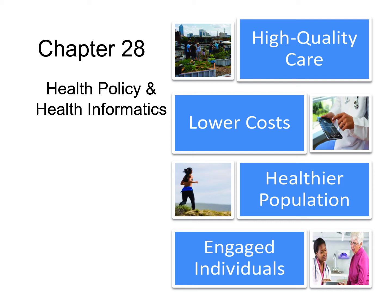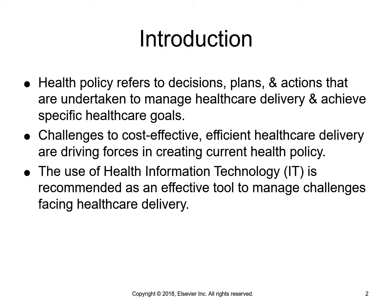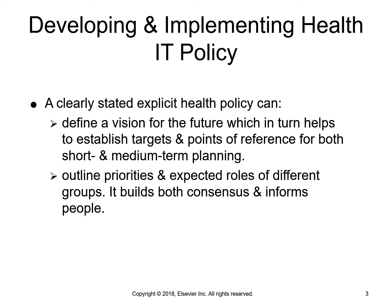Chapter 28, Health Policy and Health Informatics. Informatics focuses on technology as a tool with the goal of an efficient, cost-effective healthcare system that ensures health and healthy communities for the individuals, families, groups, and communities. As a result, health policy in the United States is an ever-changing reflection of the interactions and negotiations between the many health IT-related stakeholders.